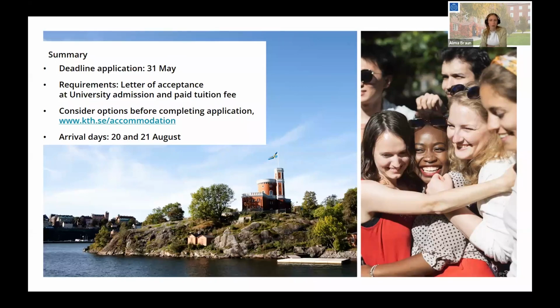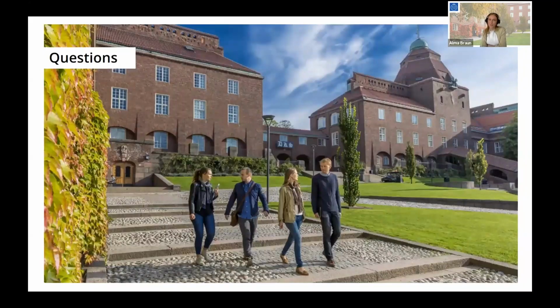You can see all our housing options on our webpage and in the application form, which will be posted on our website the 1st of May. We recommend you to read the information on our website, specifically the information under Staying with Us, and keep track of the arrival days at KTH. We wish you a warm welcome to KTH, and we will now move on to your questions.